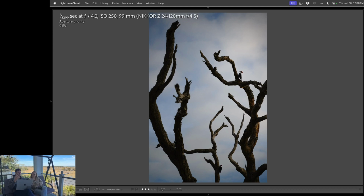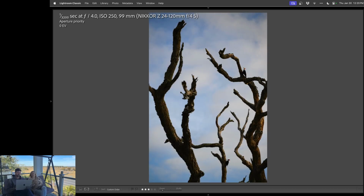Right. Because there was just too much tree. Yeah, because the trees have interesting shapes and stuff, so it's a lot going on for the eyes, you know? And so I had to play around with that.